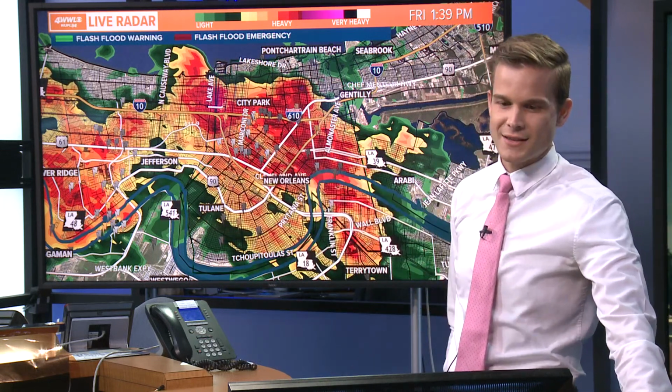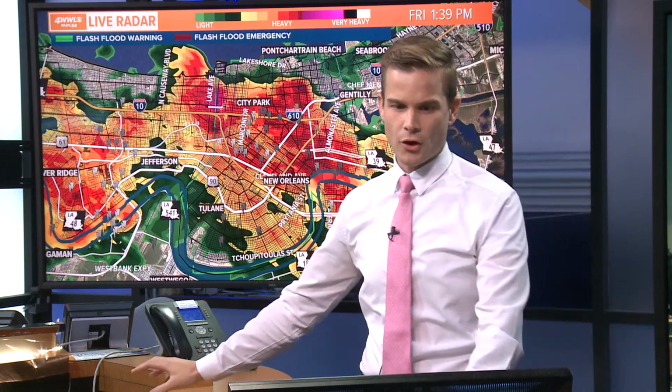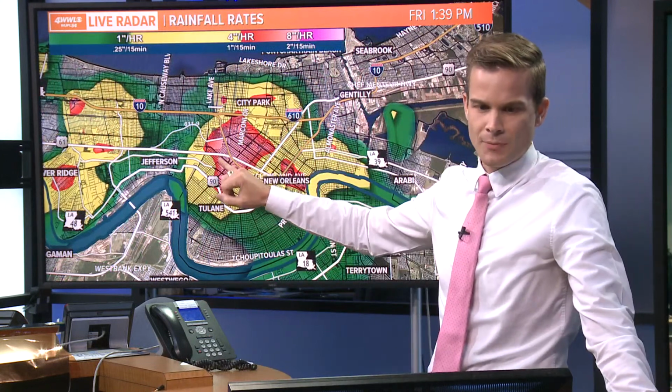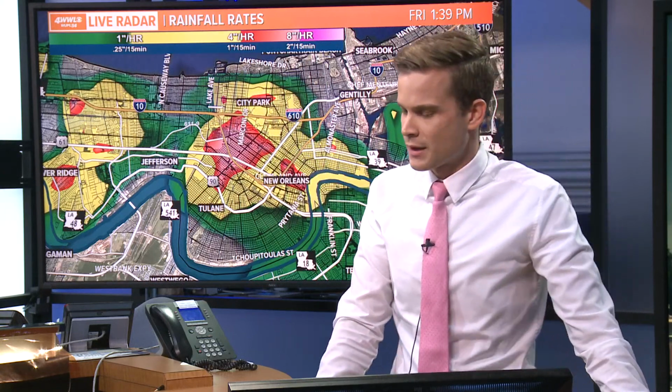not moving all that fast. It's a summertime storm, so it's not going to be moving that much, parked right over the city. And I was just talking about those rainfall rates, and they're pretty high. I mean, anytime you start to pick up these reds in our graphic here, that's going to be 4 inches an hour, which is an inch in 15 minutes. So that's why we're concerned about the street flooding increasing.